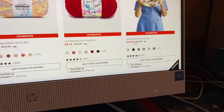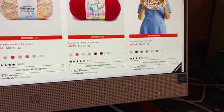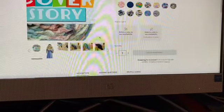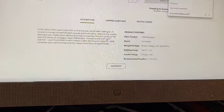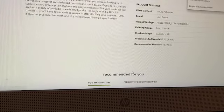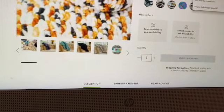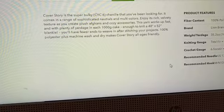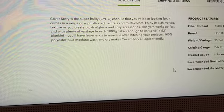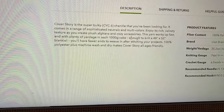Cover Story. It's now $20, originally $35. So let's see, what is the yardage? You get 547 yards, but I'm pretty sure this is a bulky. I mean, it's requiring a 9mm hook. This is like blanket yarn. Let's see if I can get you a good picture. Yeah, it's like the blanket yarn. So, I don't know, $20, 547 yards. So it says it's enough to knit a 48 by 52 blankie, but you know it'll be smaller for crochet.